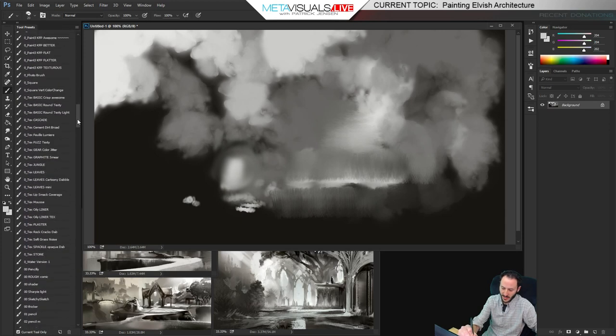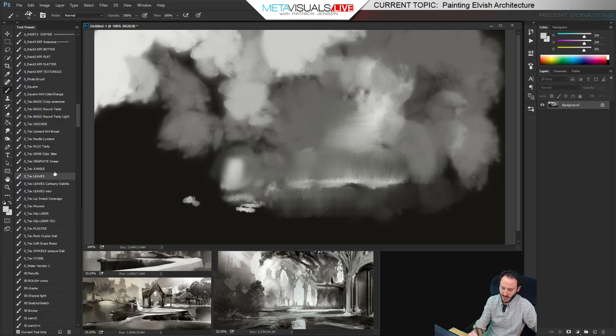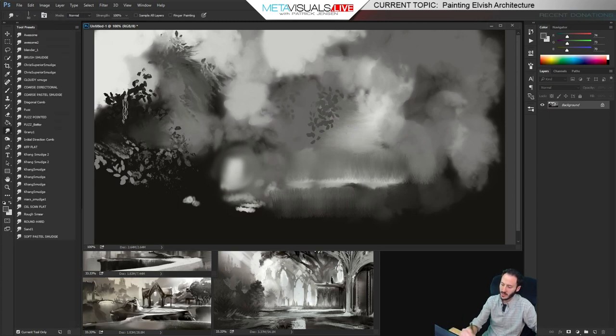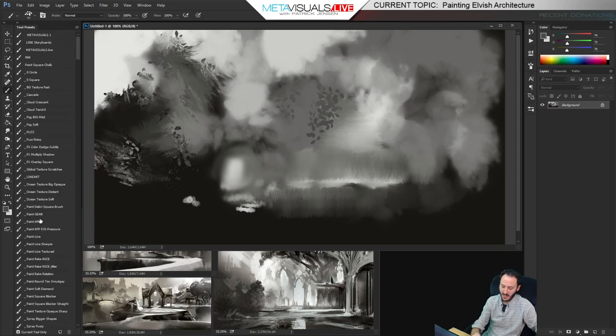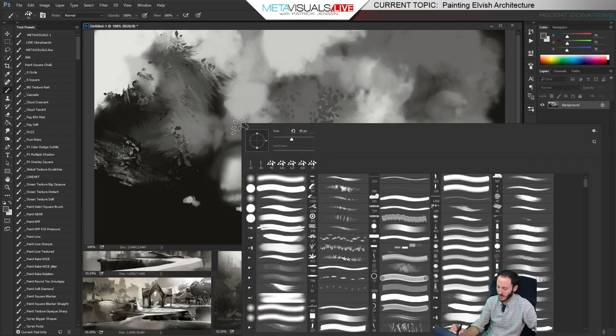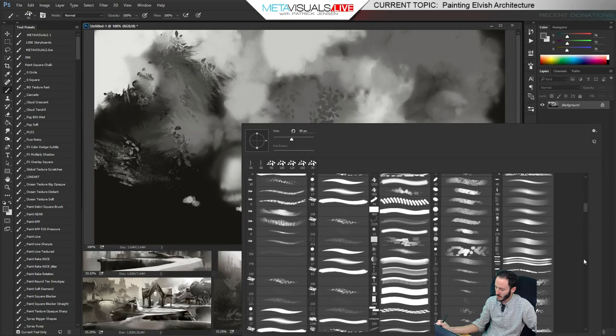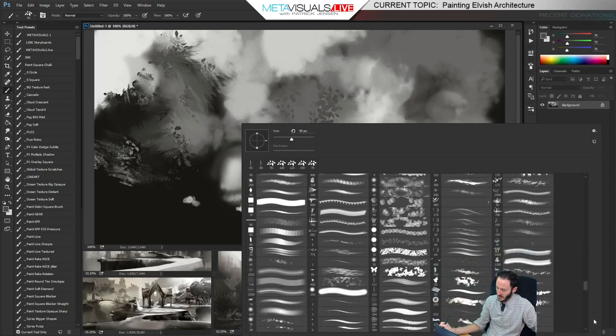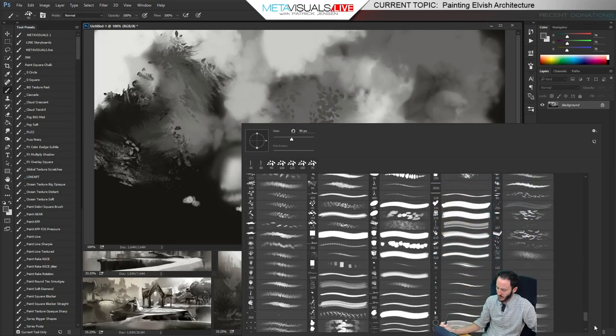Let's go back down to these trees here. Got a few here. We got leaves. Which one's that? Oh, nice. These guys are too big, but that's okay. Never stop practicing. That's right. See, got a few tree brushes to help us out a little bit. Way down here. Let's see. Oh, there.